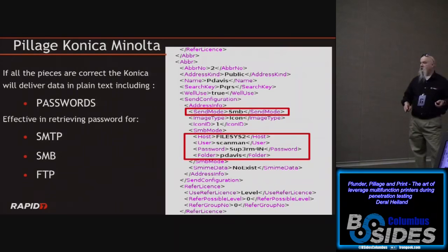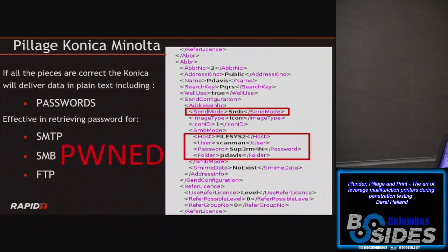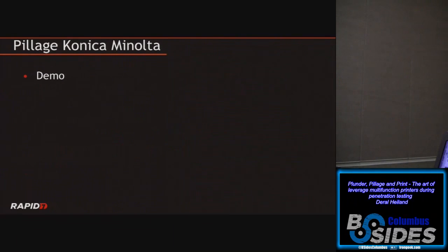Any questions? Okay. Well, we like to automate this stuff. I'm lazy, so trying to manually do all this SOAP stuff bites. But we can get SMTP, SMB, FTP. So we've set it up to automate with SMB and FTP, and of course, we got that data. So let's go ahead and try the demo. Let's see if this works.